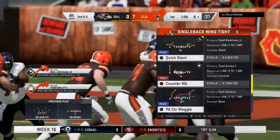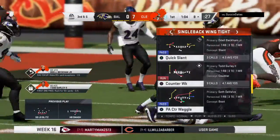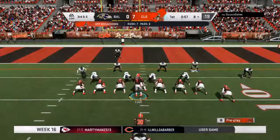The short field shrinks even more with the type of bodies they brought in on that play. Those extra tight ends, they weren't able to secure their blocks, and that one ended up going backwards.